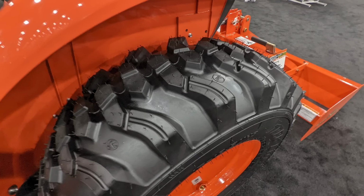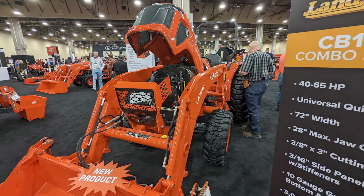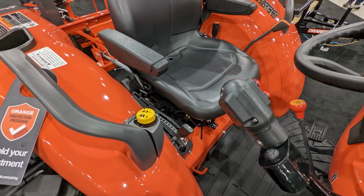Exactly the same thing is happening with the L4701 as well. This is the next step up in the product family, a little bit larger frame, but receiving all of the same upgrades. So new loader, new bucket options for that loader, LED headlights, side working lights, improved suspension on the seat.